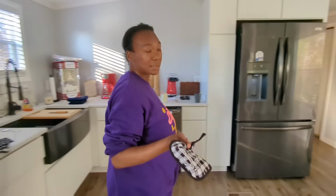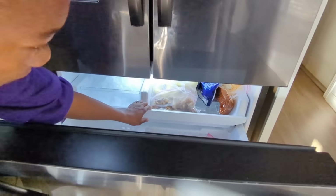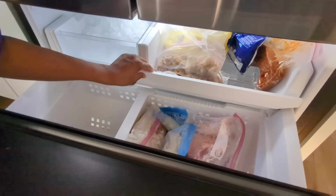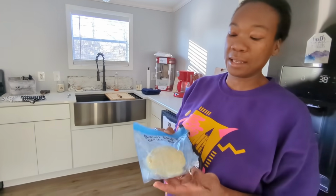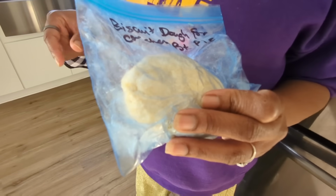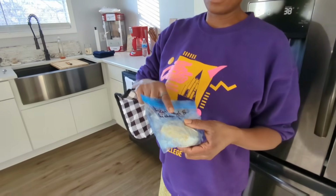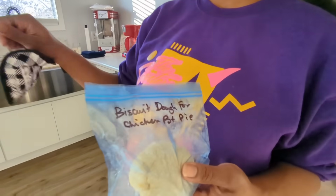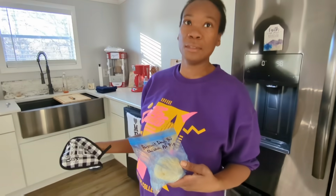I made biscuits and gravy this morning for breakfast. And I had a little leftover. Where is it? Oh, here it is. I had just a little bit of leftover biscuit though. So my plan is to thaw this out. You can make multiple biscuits out of that though. Yeah, so my plan is to thaw this out and roll it out really thin and make chicken pot pie. Oh, that'll be good.